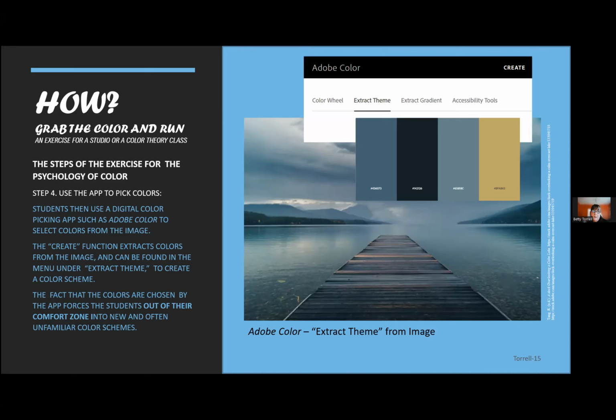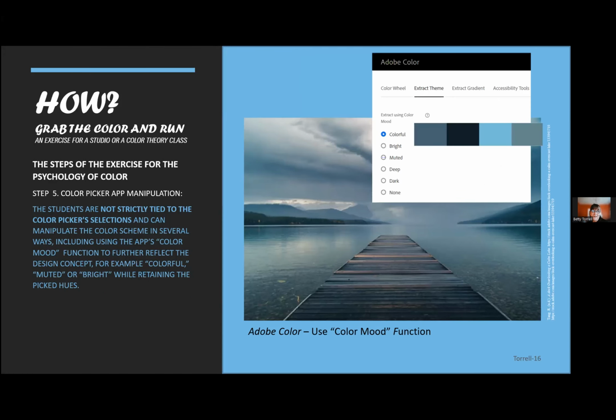So the next step, step 4, is you use the app to pick the colors. So the students are not picking the colors at this point. The app is picking colors. And these colors on the screen as the example were actually picked from this photo by Adobe Color. You use the create function. The create function extracts colors from the image and can be found in the menu under extract theme to create a color scheme. What's critical here is the fact that the colors are chosen by the app, and this forces the students out of their comfort zone into new and often unfamiliar color schemes. Hence not random, hence not personal choice, hence not "I've used it before and it seemed to work for that."